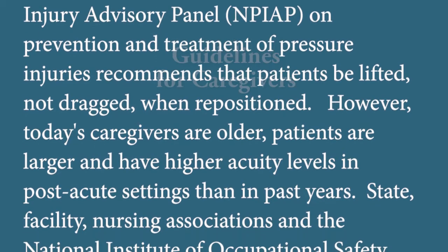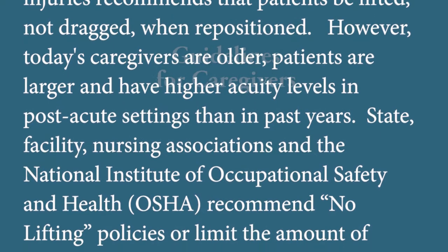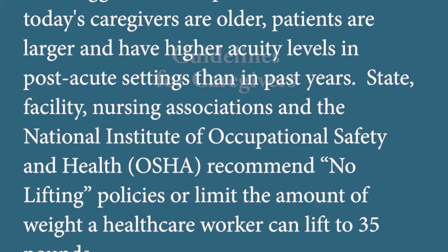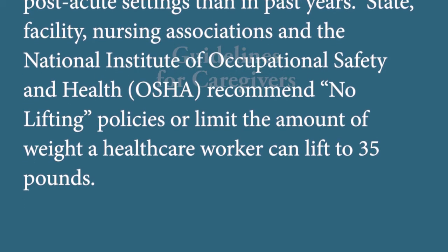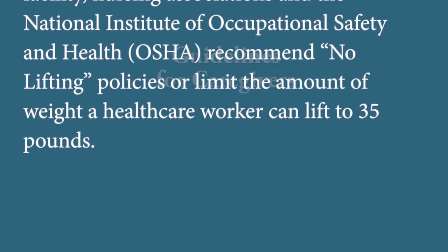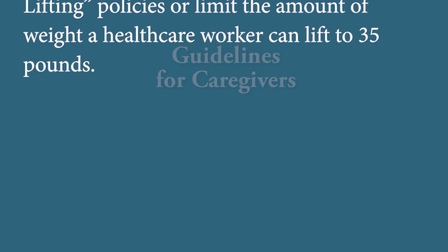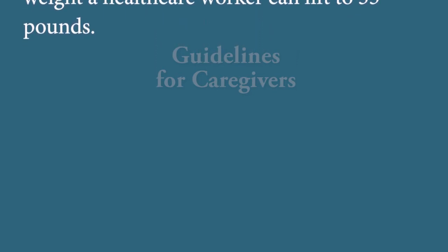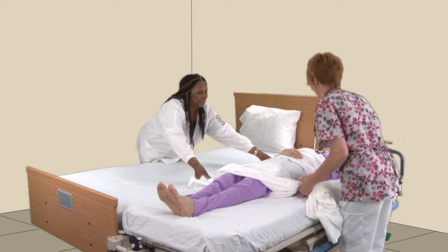However, today's caregivers are older, patients are larger, and have higher acuity levels in post-acute settings than in past years. State, facility, nursing associations, and OSHA recommend no lifting policies or limits to the amount of weight a healthcare worker can lift to 35 pounds. So what is a caregiver to do to keep the patient in the correct position in bed? It is preferable to use a lift to move patients.